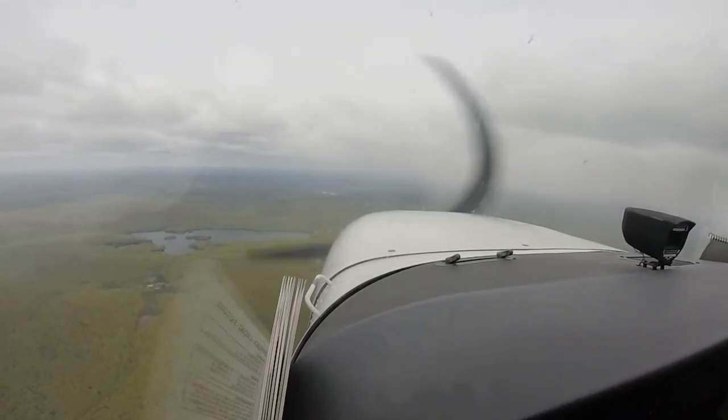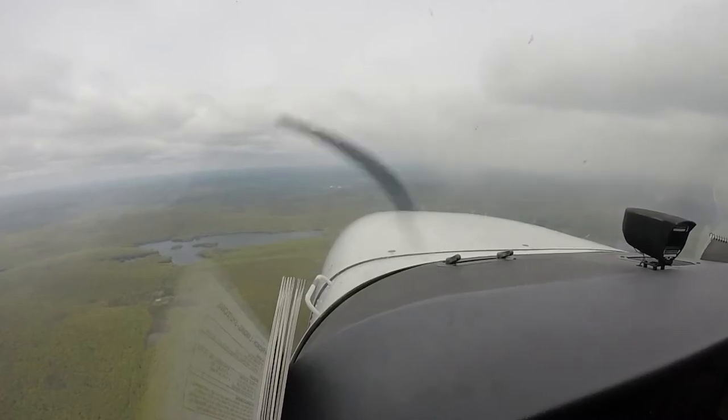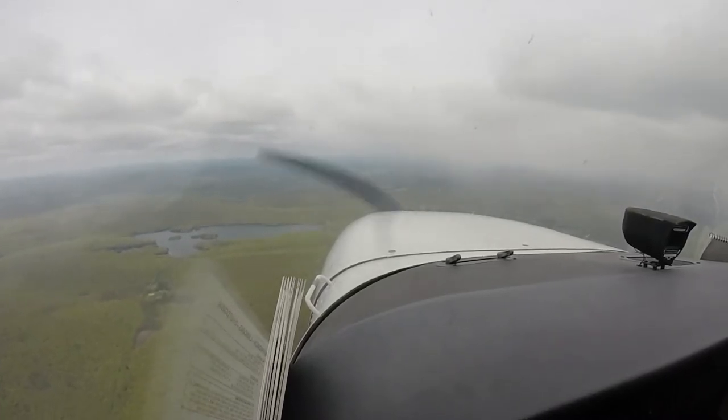560 Alpha New York. Feel comfortable if the clouds are bothering you, you can turn me to any heading you want just to set yourself up. Alright, let's just go up to the right.